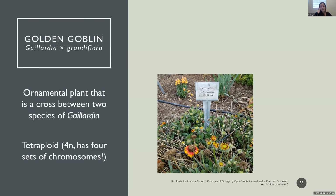So remember, we talked about how dramatic the effects could be if we have even 1 extra chromosome. It has a total of 4 sets of chromosomes. So plants have wild genetics.